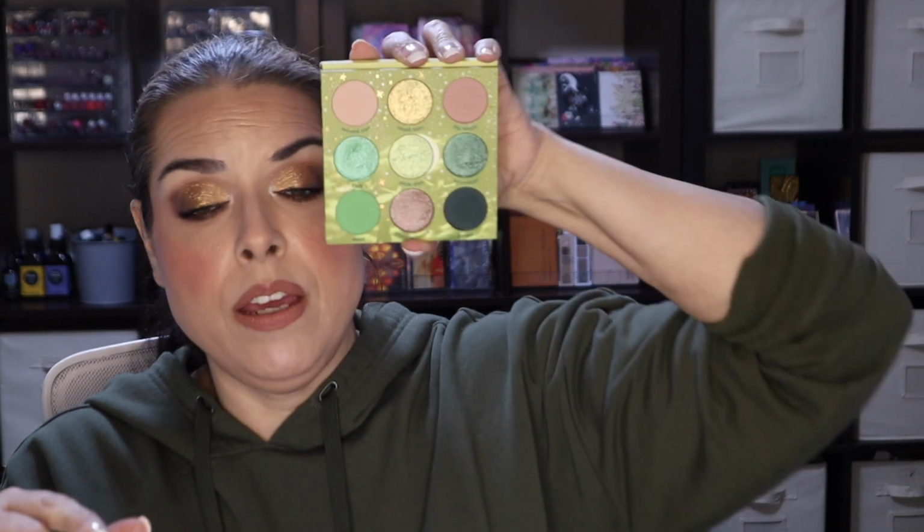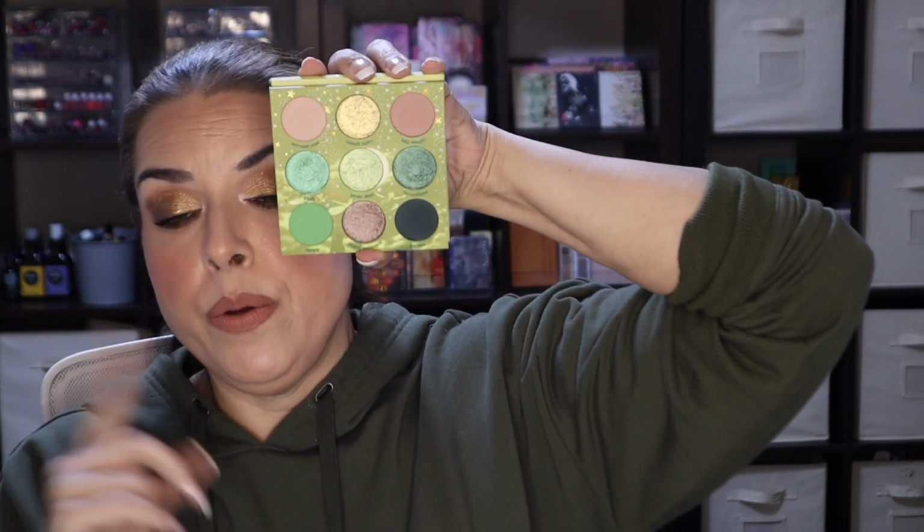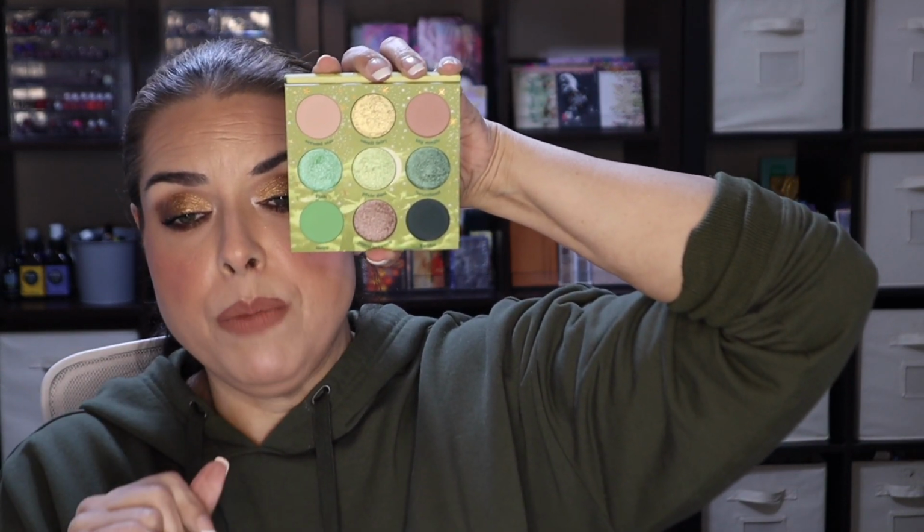Alright, next up is the Tinkerbell Sprinkle a Little Magic. I love Tink. I think I got the whole collection in this with her blushes and her Super Shocks and everything. Yeah, going nowhere. Absolutely love this palette. Stunning shimmers. Beautiful.